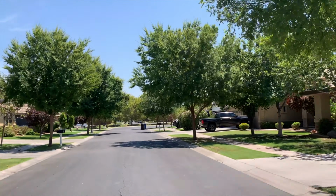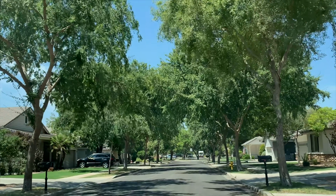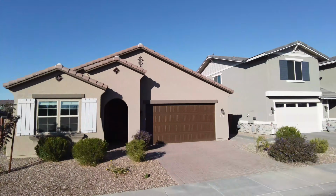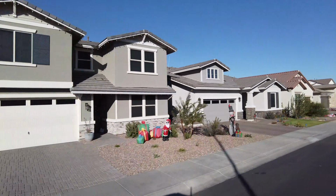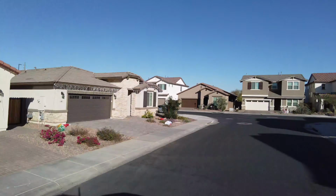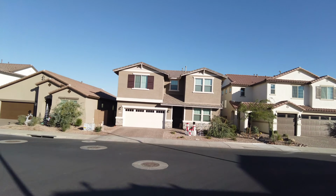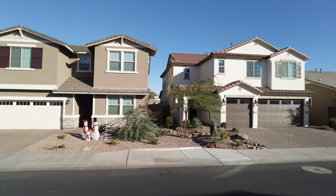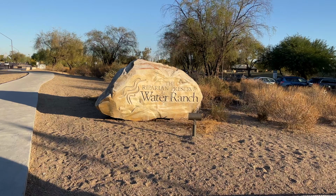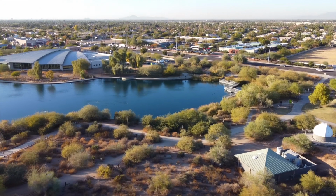Gilbert's actually right next to Queen Creek, so you do have some of these similar communities like Power Ranch, Morrison Ranch. There's also the Cactus Parks. The one thing that Gilbert has that Queen Creek doesn't have is the freeway system, but some people would say that Queen Creek at one point will be even better than Gilbert because it's going to be exactly like it, but built better, having learned from the mistakes that Gilbert made. We'll see about that.